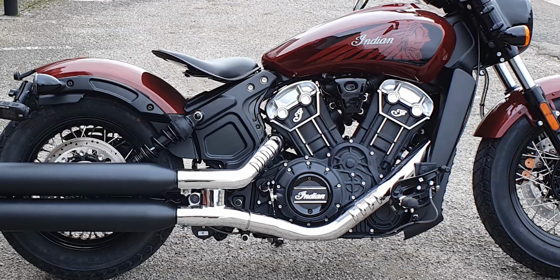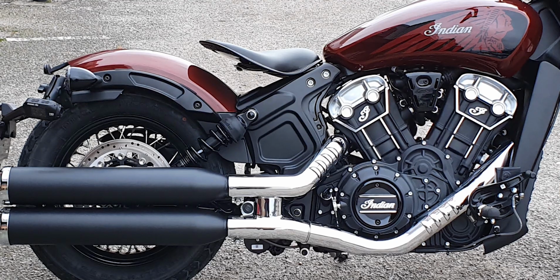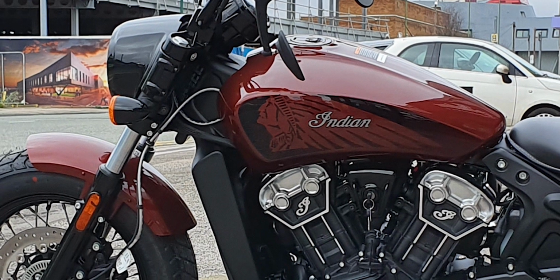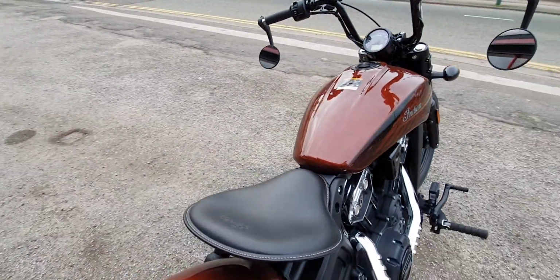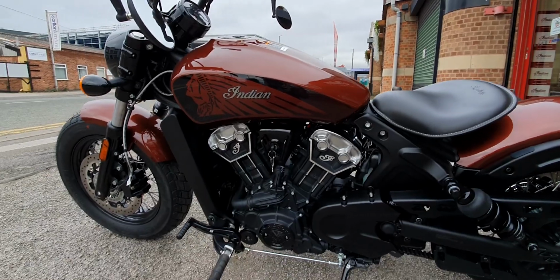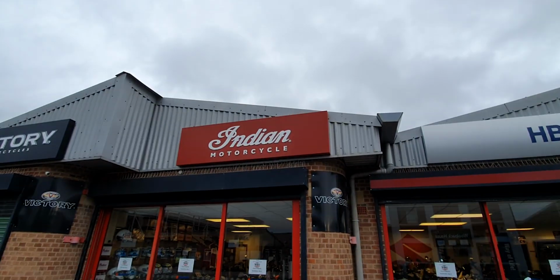The combination of chromed exhaust heat covers but a matte black silencer aren't to everyone's tastes. Neither is the burnished metallic paintwork on this particular bike. But exhausts are easily changed, and for me, this burnished metallic paint is sublime. It's one of those colours that changes depending on the ambient light, and in full sunshine, it absolutely pops.